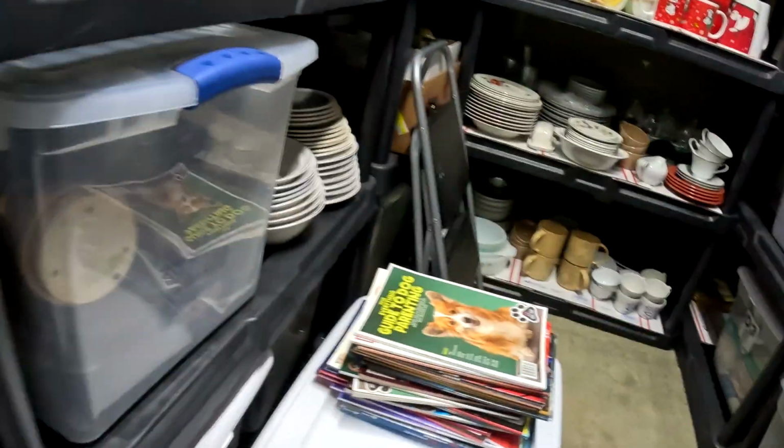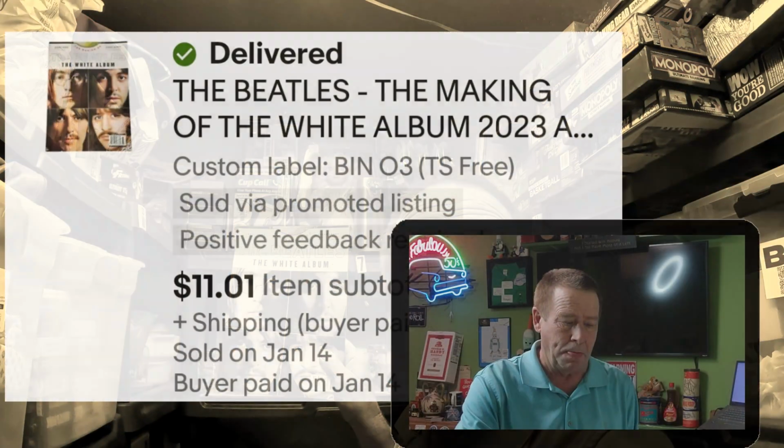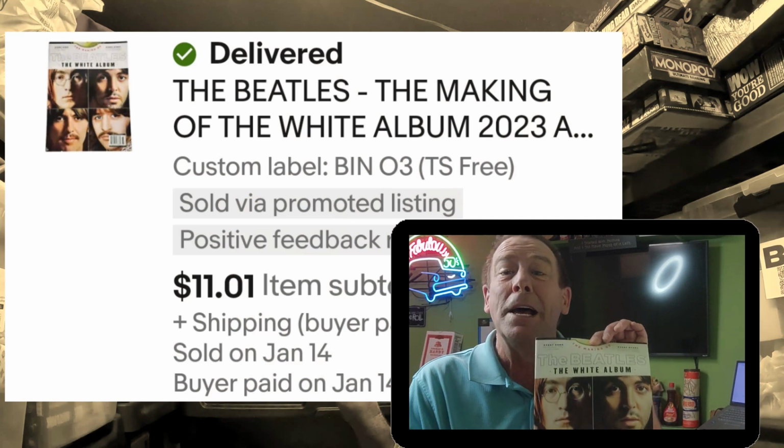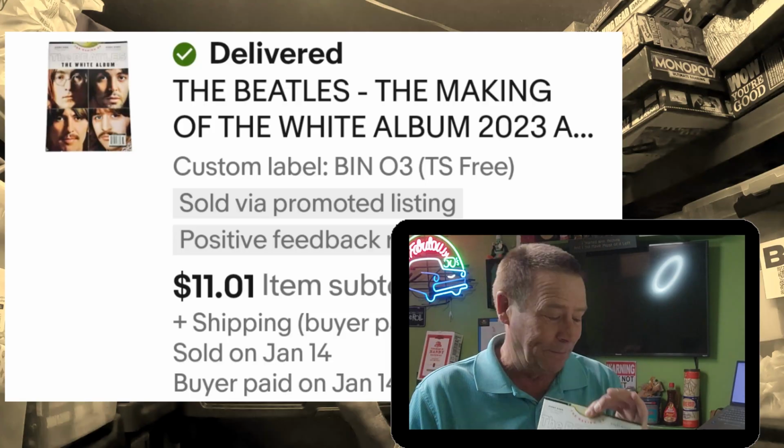Okay, we have another magazine going out. Just checking if we have any other ones. Doesn't look like it. This one is the Beatles, the making of the White Album. I don't think it's in here. Okay, this one took a little bit to find. It's this one right here. So I'm into this for nothing. This sold for $11.01, and the buyer is paying $3.92 in shipping.